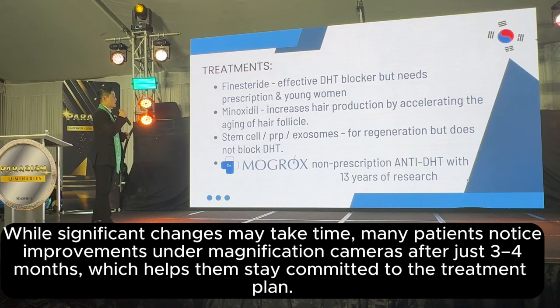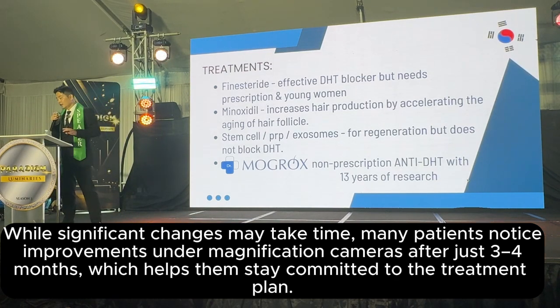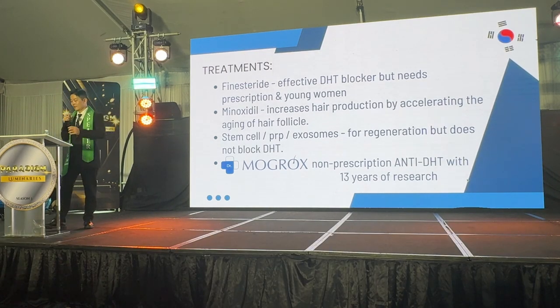While significant changes may take time, many patients notice improvements under magnification cameras after just 3 to 4 months, which helps them stay committed to the treatment plan. What is the science of hair growth?